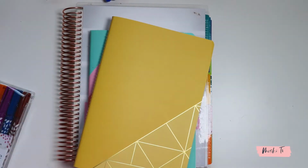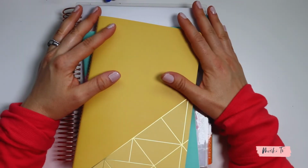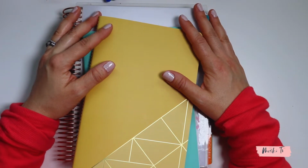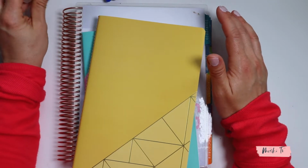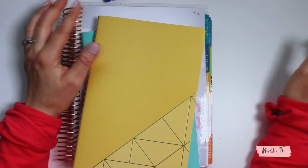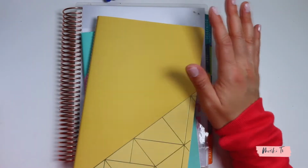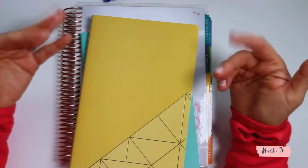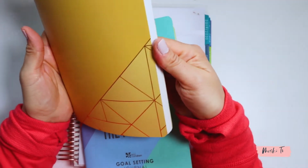So today we are once again extremely late in setting up our planners for the week of April the 13th to April the 19th. And I also thought that I would briefly show you at least a couple of the things that I recently picked up from the warehouse sale that Erin Condren was running. So why not just have some fun? Have some planner fun.